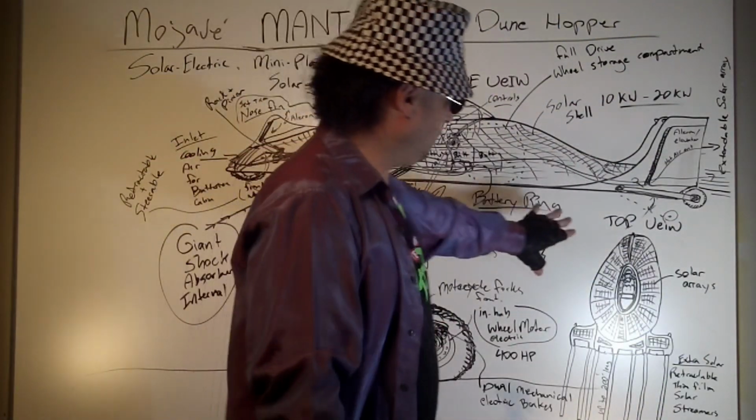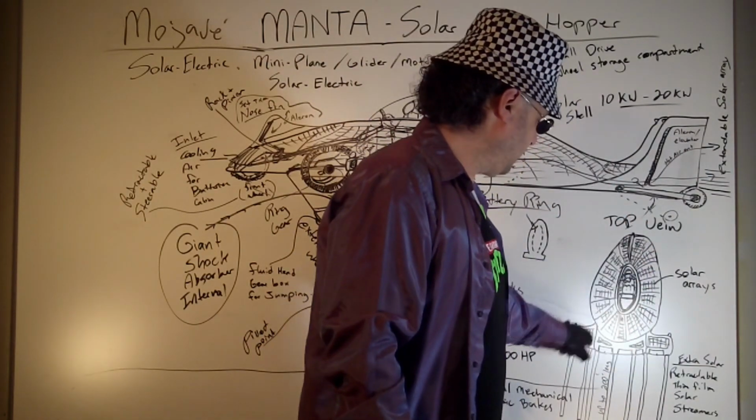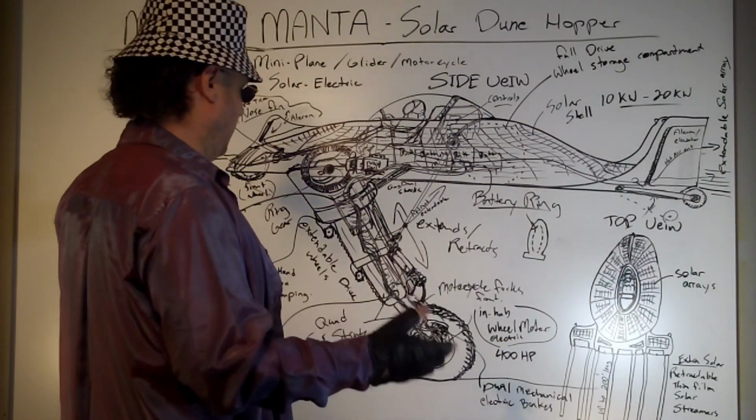And then, of course, this shape right here is conducive to having the glider, which is really nice, and the streamers will actually help stabilize the thing while it's in flight. So it might be a good idea.